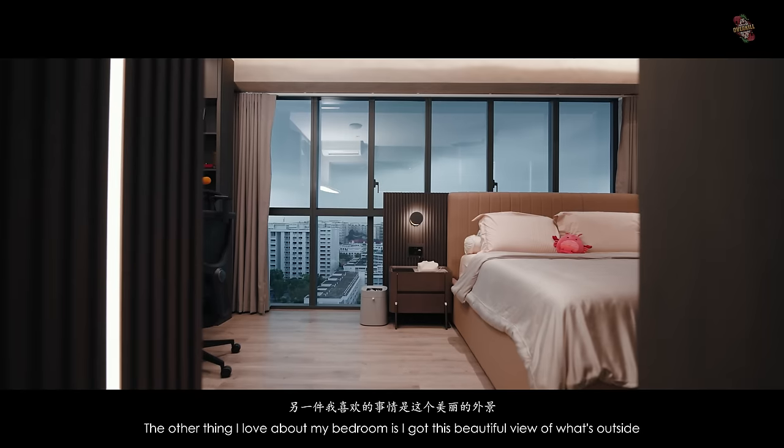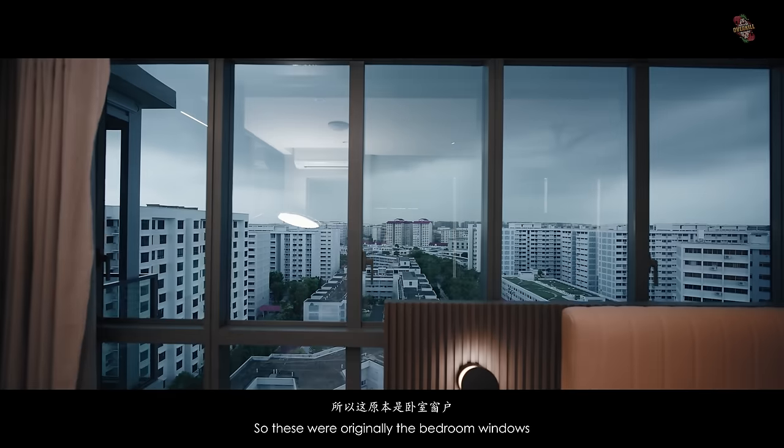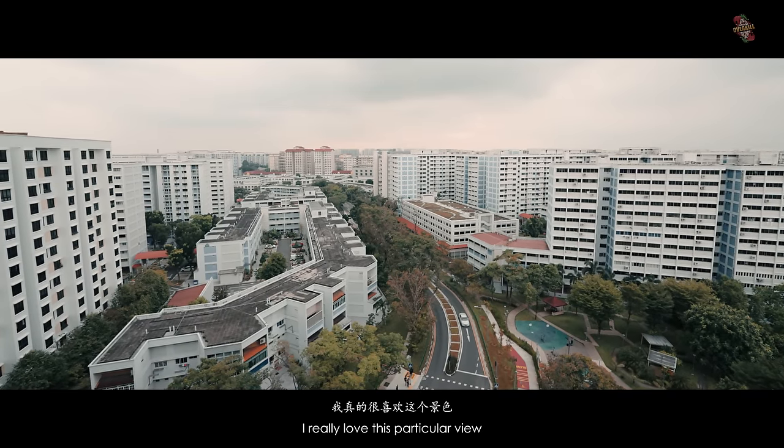The other thing I love about my bedroom is I've got this beautiful view of what's outside. So these were originally the bedroom windows. They are floor to ceiling and it's just such an expansive view. I really, really love this particular view.